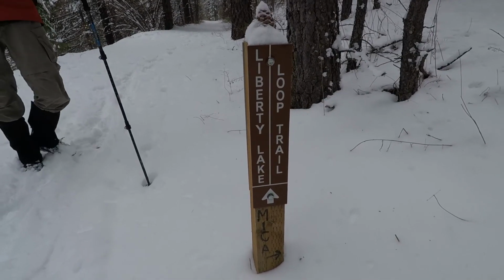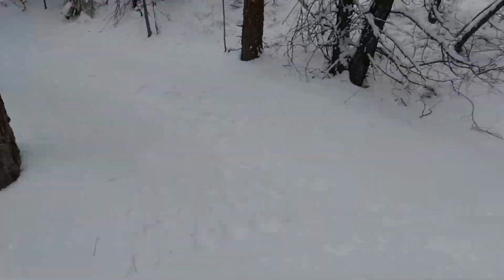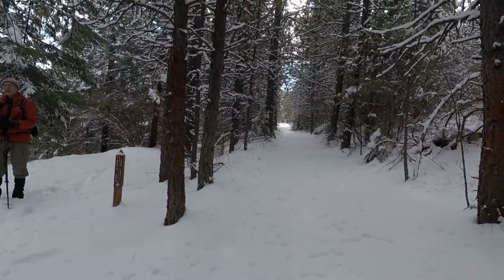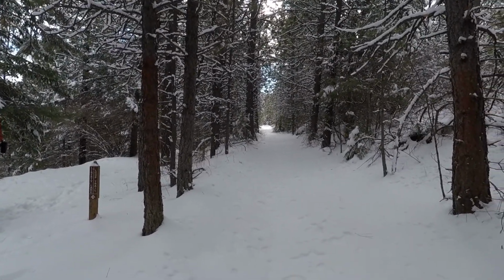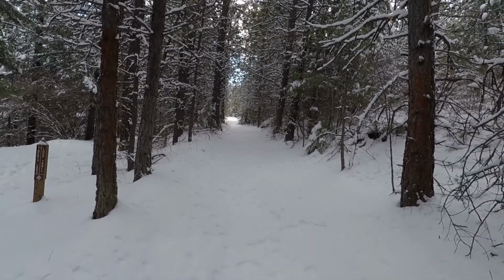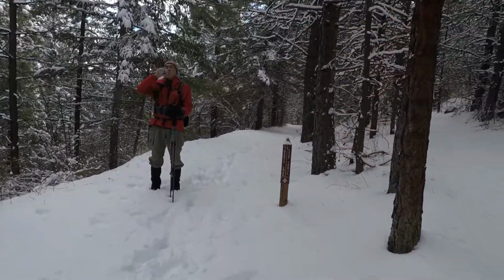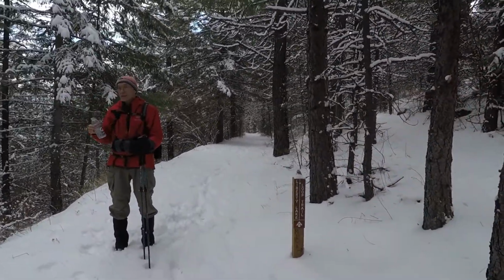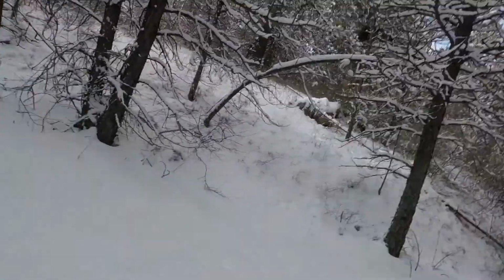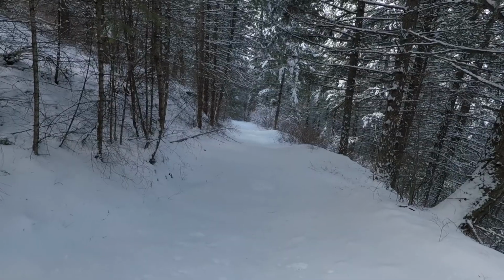All right, we just reached the cutoff from the Liberty Lake Loop Trail. There's a cutoff which goes up to the upper loop and also to Micah Peak, which we're definitely not doing today, but this is where we came from. The Loop Trail, and we're going to be headed down the Edith Hansen Horse Trail in just a moment.